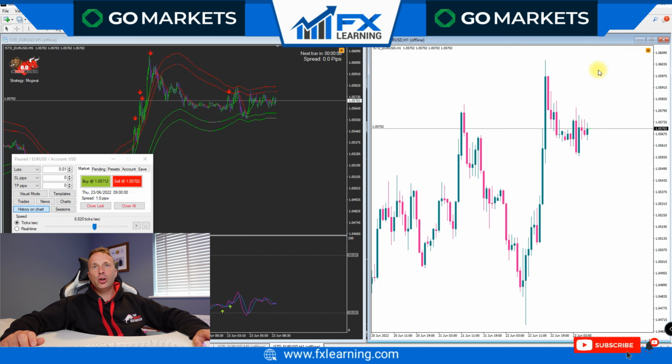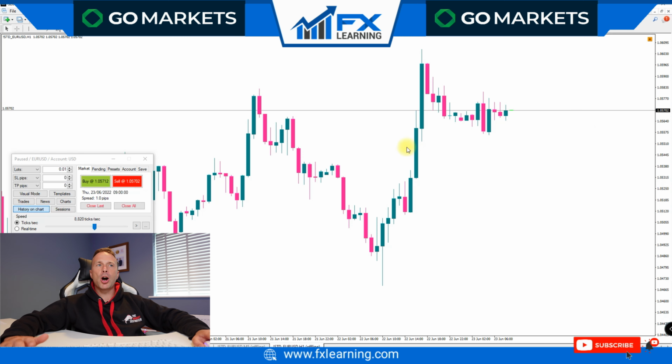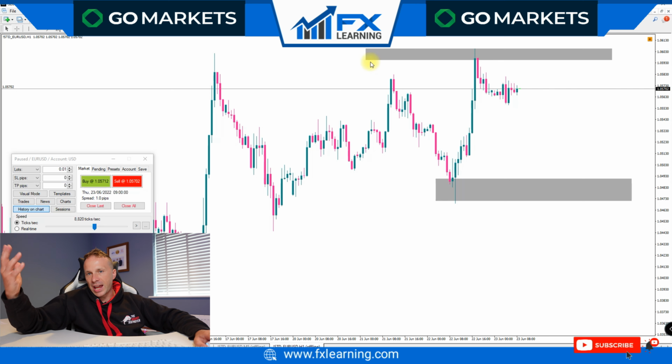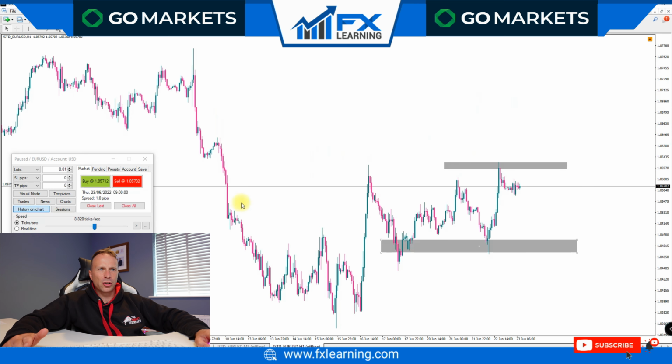Okay, so if we look at the 1 hour charts, I'm going to mark up 2 significant levels that I can clearly see. I see a level here and I see a level at the top as well, okay? So there you go. So I have marked up a level, okay, if I just maybe drag it across.